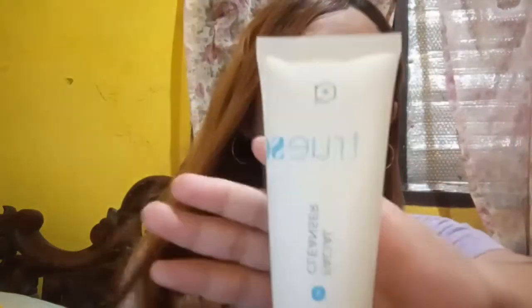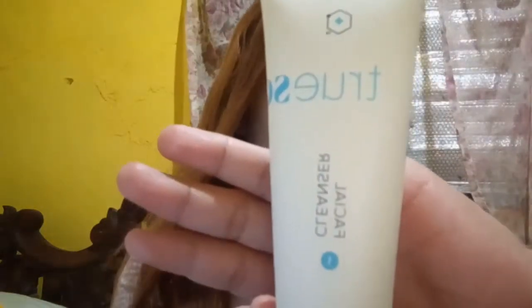This number 1 is the facial cleanser. Ito siya. Ito yung facial cleanser na una. Ang bango niya. Ang bango nga.